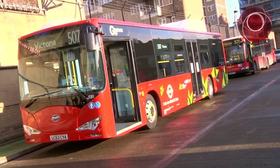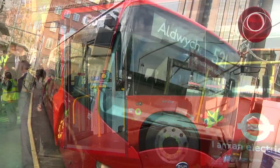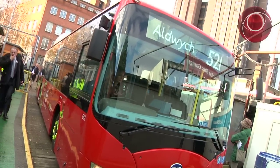So there are real potential benefits for this, and we hope these two buses will prove the case so that we can roll out by 2020 hundreds of these across central London. It's just two to begin with. They'll be joining the 507 and 521 routes, which have been carefully selected to get the most out of them.